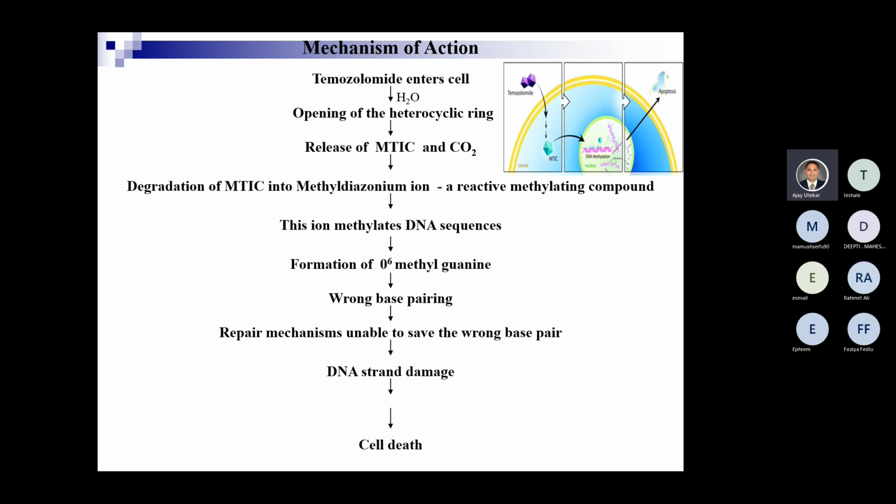Is it clear? Any doubt on the mechanism? Hello? No doubt. We can continue.